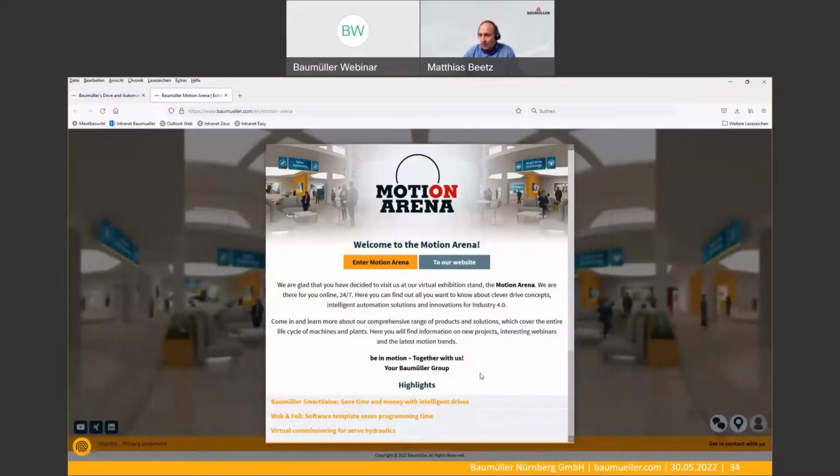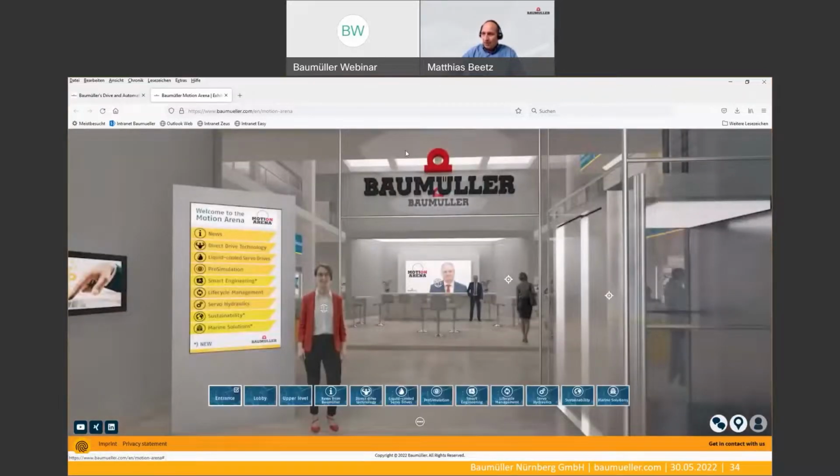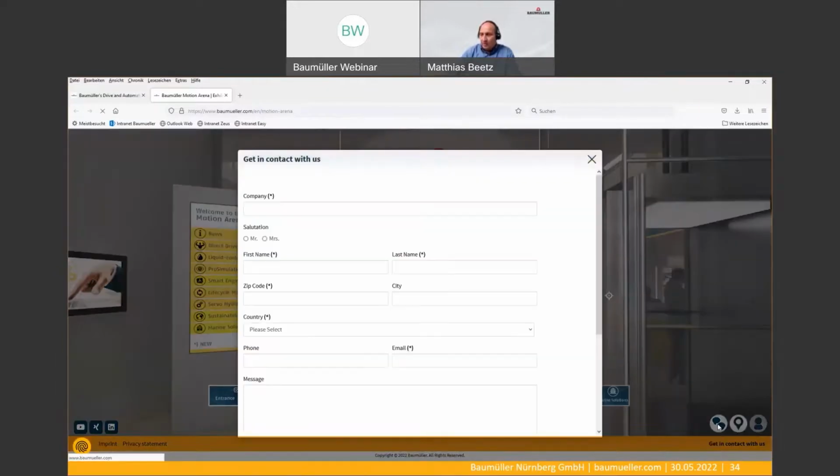Here at this window, you can enter directly to the MotionArena, or you can select, for example, some additional topics. I select the button and the MotionArena, and now we are at the entrance of the MotionArena. At the start page here in the entrance, you can find a lot of symbols. For example, with this symbol, you can open a sheet and you can enter your contact data, so we can contact you.